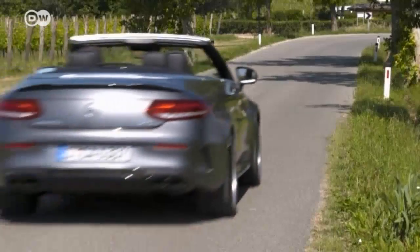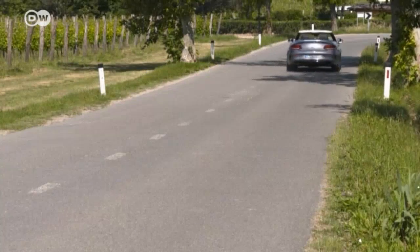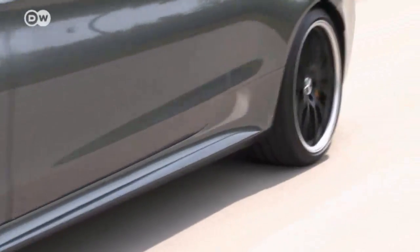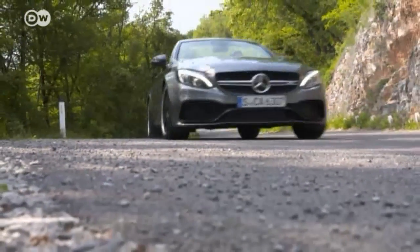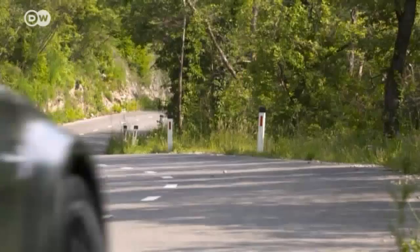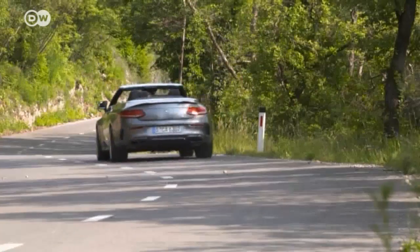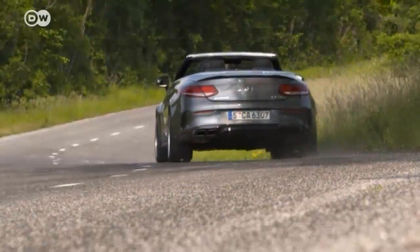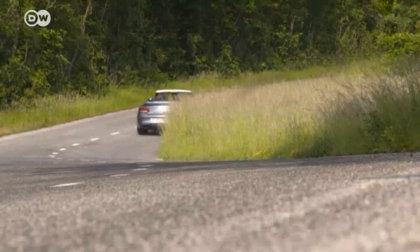For example, the AMG C63S convertible has twice as many cylinders as the four-cylinder C300 and produces 375 kilowatts, or 510 horsepower. But this AMG version also costs about 40,000 euros more than the C300. In other words, about twice as much as the lowest price C-Class convertible.